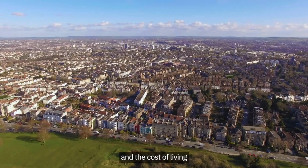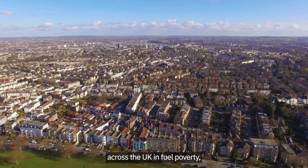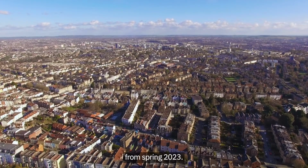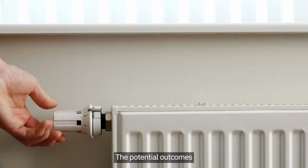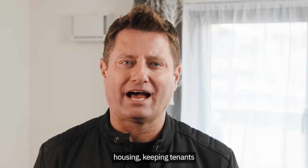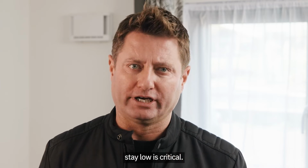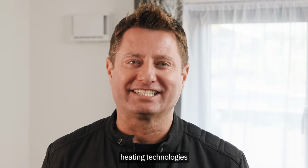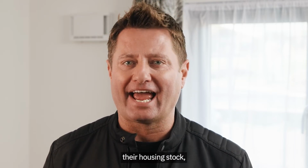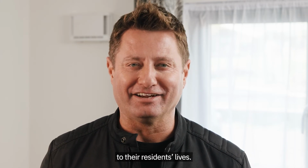As fossil fuel prices and the cost of living have skyrocketed, it's estimated that the number of households across the UK in fuel poverty, unable to heat their homes, could reach over 10 million from spring 2023. The potential outcomes for the most vulnerable could be catastrophic. For social and affordable housing, keeping tenants warm and comfortable while ensuring energy costs stay low is critical. By investing in sustainable heating technologies like Ecodan from Mitsubishi Electric, ClwydAlyn is decarbonising their housing stock, reducing fuel bills and making a real difference to their residents' lives.